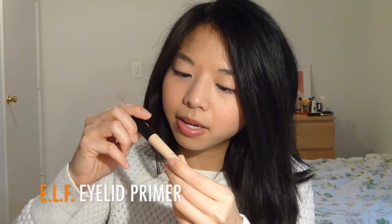This is an E.L.F. eye primer. I don't know the actual name of it because it's Eyelid primer. I got this for $2 or $3 at Target. It was good. I was shocked at how good this was.